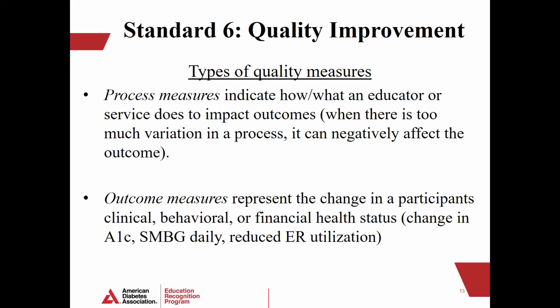Versus an outcome measure. The outcome measure represents the change in the participant's either clinical, behavioral, or financial health status. So an example of an outcome measure can be A1C, the measure itself, self-monitoring blood glucose daily, decreased ER utilization. And if we kind of give an example of a process measure, let's take A1C, for example. So the process is getting the A1C done. Did your participant get the A1C done? Outcome measure is actually the A1C value. Hopefully it's under 8%. But it's important that when you're coming up with a CQI that you kind of differentiate what are you trying to do, process versus outcome.